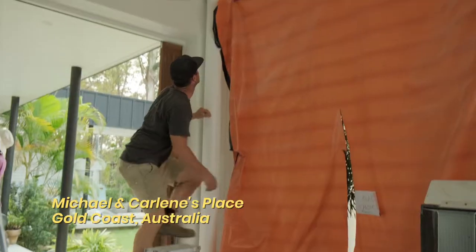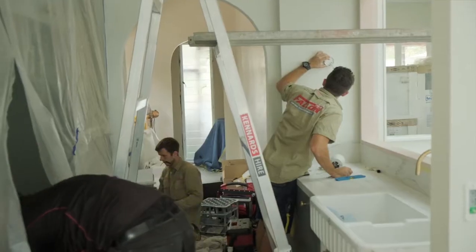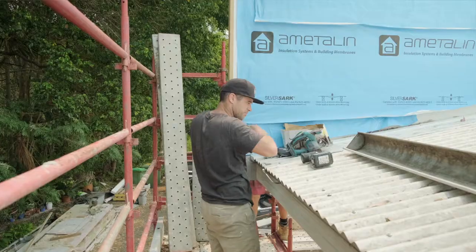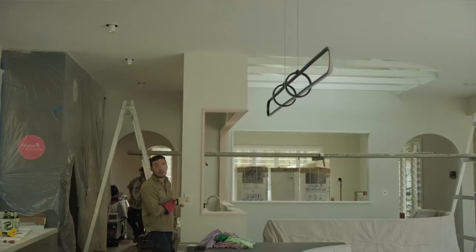Back at our place on the Gold Coast, and we've had one of our biggest days yet. Today we had so much happen. It was hectic on site. We had Fallon here putting in all our goodies, all our CCTV, all the electrical stuff going in, all the lights from Beacon went in.